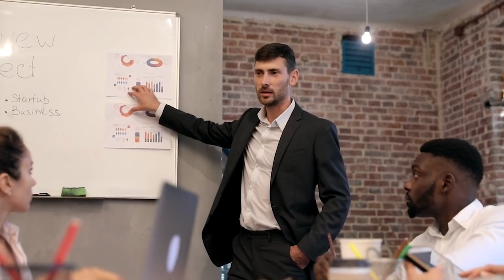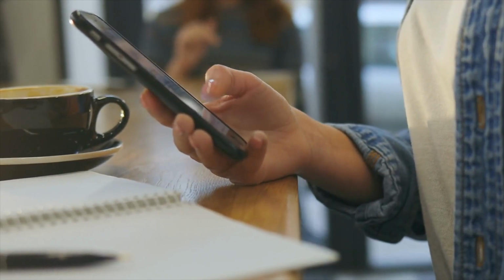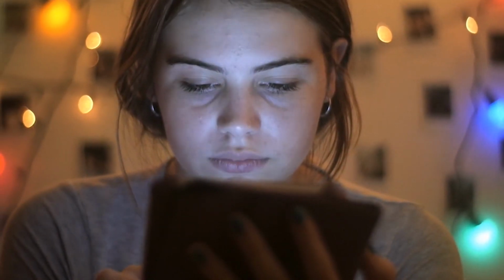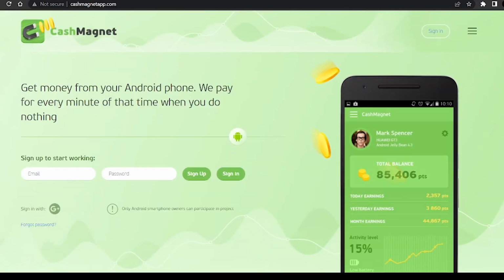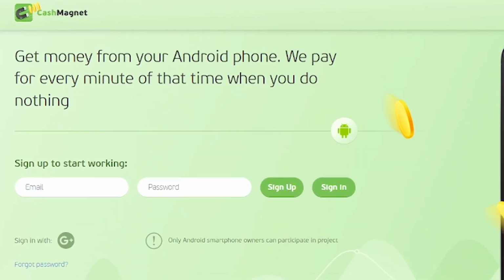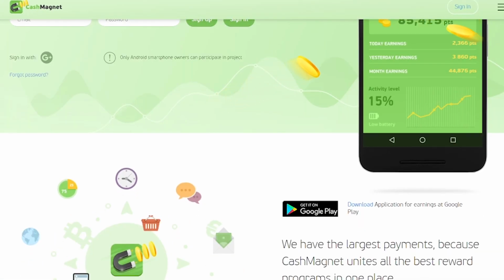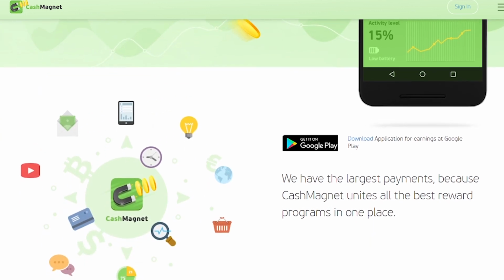Now, as promised, let me start by showing you the two apps that can pay you money by simply downloading them on your phone. Later in the video, I'll show you the other app that can make you a huge passive income without much effort. And if you can combine the three apps, you can be sure to make huge amounts of money. Now, the first app I want us to consider is this one here called CashMagnetApp.com. All you need to do is to download the app on your phone, and as long as the app is running on your data-enabled phone, you'll get paid for every minute without having to do anything.